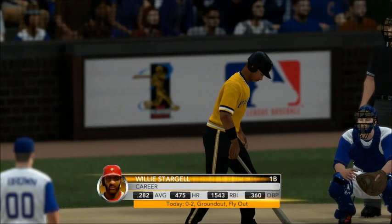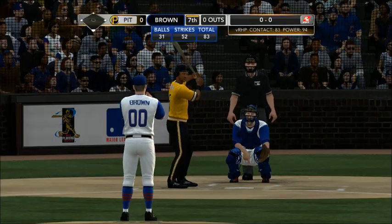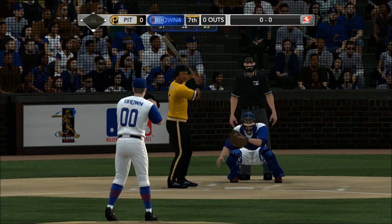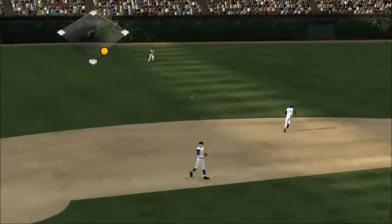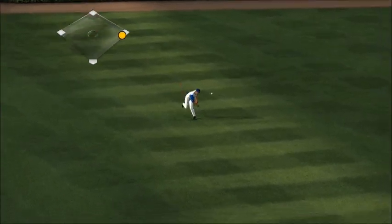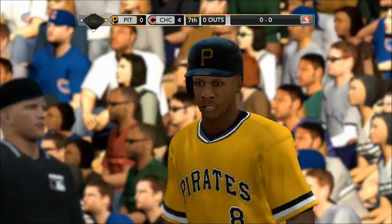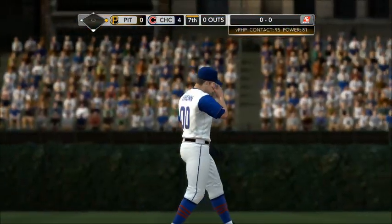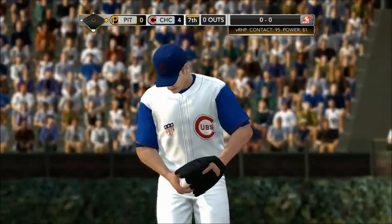Stargell into the batter's box. He'll start things off here in the seventh. He deals. He swings and nails a liner. And that's in. Left field, base hit. Well, a nice piece of hitting right there. You get on base to start the inning with no outs. And you know, you want to just keep the line moving if you're the guys behind him.